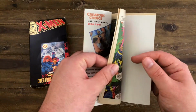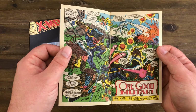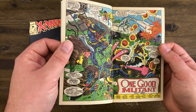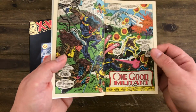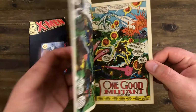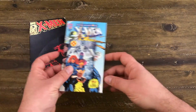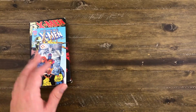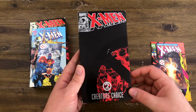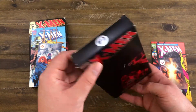I mean, you know, it's not super cheesy, but that, of course, is written by Scott Lobdell. And then the penciler for this one is Alex Saviuk. I don't know. I'm probably butchering that name, but, you know, not bad. So that is the first VHS. And then the second VHS, Creator's Choice number 2. This is another 2-part episode.